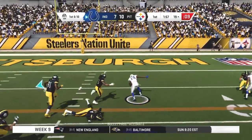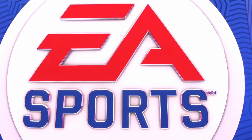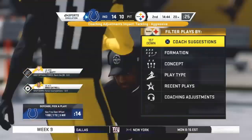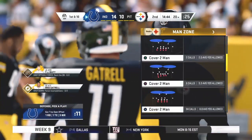Now a fake on the give here as they try the run-pass option. And he'll get into the end zone. Touchdown, Indianapolis. Touchdown! Touchdown, baby. That's what I'm talking about.